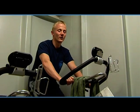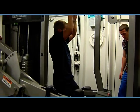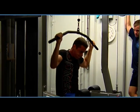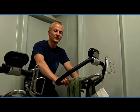We don't really have enough room to move around on the ship. On land you can play football, squash, tennis, but on board we don't have those possibilities. So having to stay fit as a soldier, we use this gym.